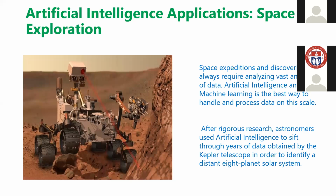After rigorous research, astronomers used AI to sift through years of data obtained by the Kepler telescope and identified distant eight-planet solar systems. These AI techniques are used by NASA, and the next one is the Mars 2020 rover, an AI-based Mars rover that is already on the red planet.